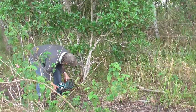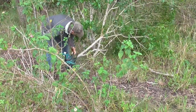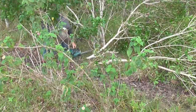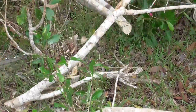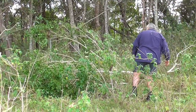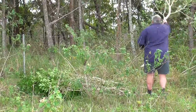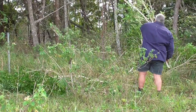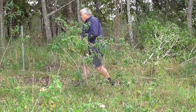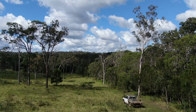Here we've got a tree that's grown up right on the fence line on our side, so we'll get rid of that. We just keep working our way around the fences, driving along and checking and correcting anything that we see is wrong.